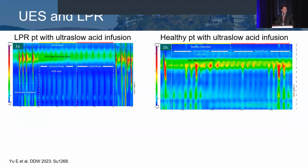This is a very interesting abstract where these investigators developed a special catheter, and they did various rates of infusion of low doses of acid in this catheter proximally. What should happen in health when you expose the proximal esophagus to acid is that the UES should start to contract. So you see that out on the right. Those are healthy patients who had ultra-slow acid infusion. And what you see when that acid is infused proximally, and that was the novel part of this catheter, is you start to see more contractile activity.